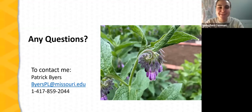Let me try again. I was muted. How important is it to prune trees in a food forest? Would this be done as frequently as an orchard?